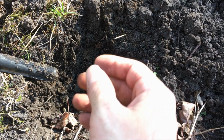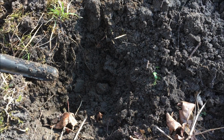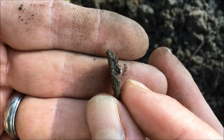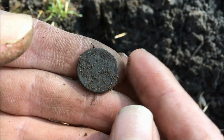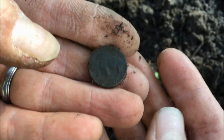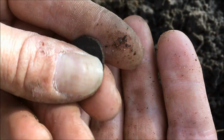Alright guys, a great find here. Let me get my glove off. This is about maybe 5 inches down. I thought it was a button because it seemed kind of bulbous, but it's just dirt. But I turned it over. It's a buffalo nickel. Well, I got one about a week ago.